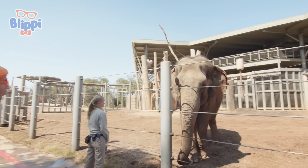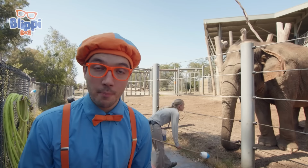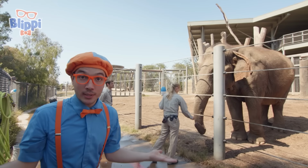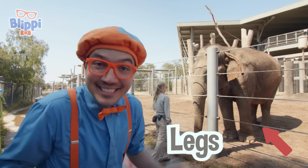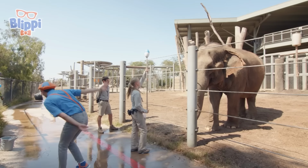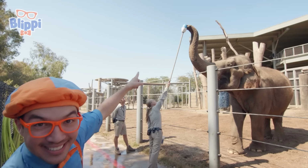Hey, can you name all the parts of an elephant with me? Okay, let's think. The trunk? The really big ears. Woo! Four legs. One, two, three, four. And look, Mary has a tail. Whoa! I love acting like an elephant. They are so amazing. Whoa, it's so tall.